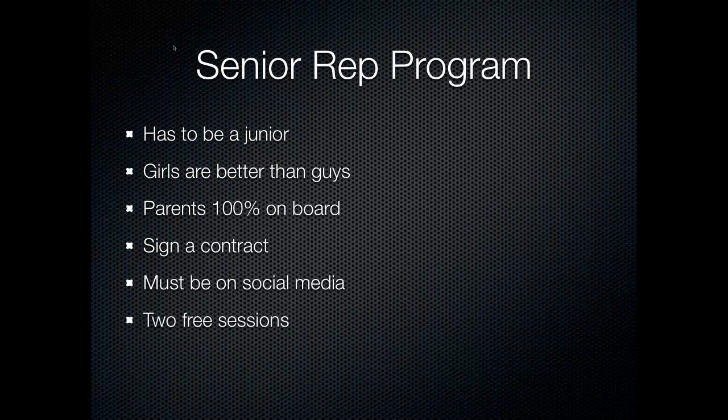For us, we provide 2 free sessions for all our senior model reps. We provide one in the spring of their junior year, and this is about the time, last month and this month, when we want to do them. We want to plant the seed for juniors to start thinking about their senior pictures. We also want to get the promo material ready for them to pass out before kids get out of school for summer break, and get our stuff ready that we'll be giving to them, the tools for them to be successful as far as promoting our studio.